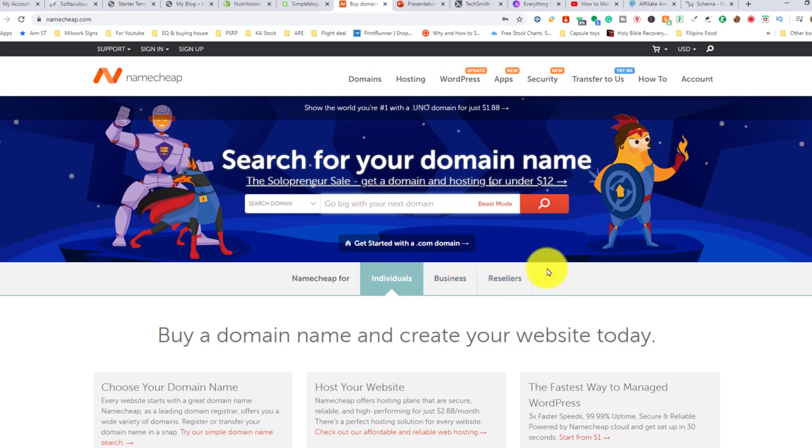There are other sites that you can use. Most people go to GoDaddy, but it's a lot more expensive. I think it costs about $8 or $9 for a domain at Namecheap.com. So come to Namecheap.com for a domain, and then just search for any domain that you may want and just type it in here.